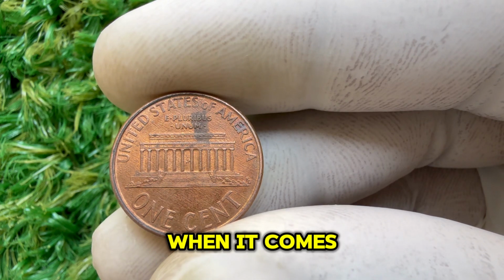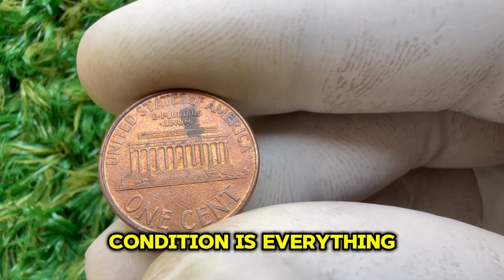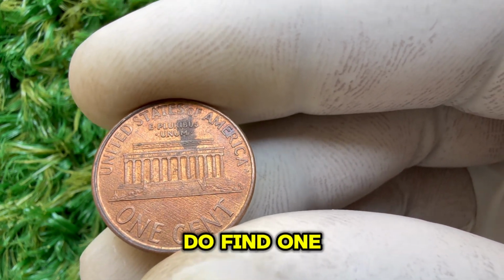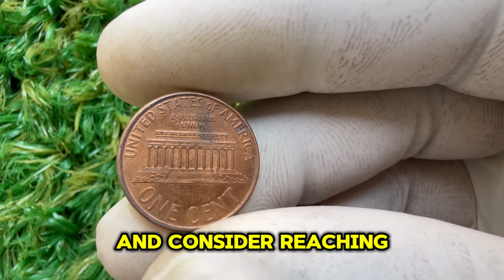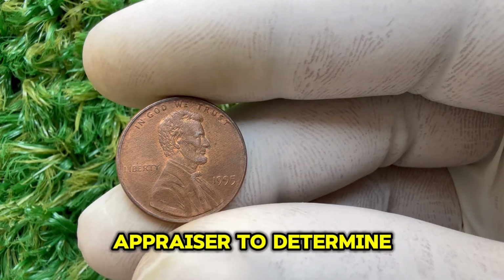Remember, when it comes to rare coins, condition is everything. So, if you do find one of these hidden treasures, make sure to take good care of it, and consider reaching out to a professional coin appraiser to determine its value.